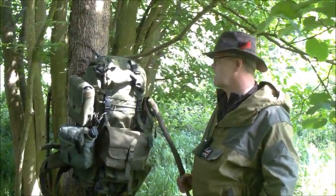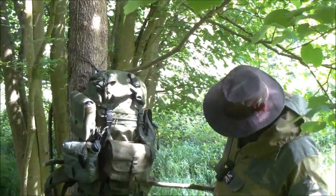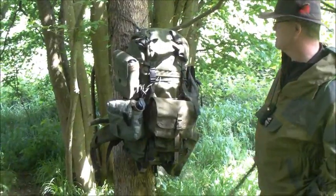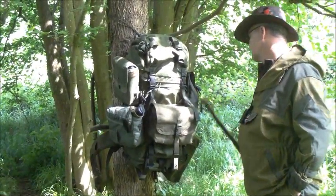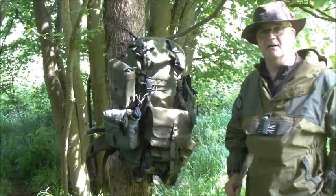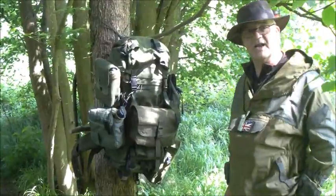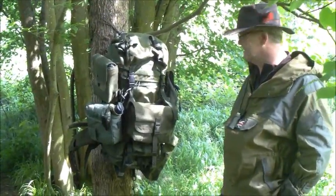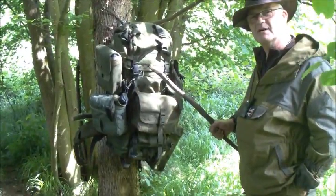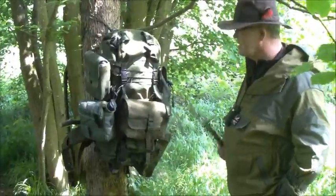It's a small lightweight pack, separated in two halves with a zip underneath here. Brilliant suspension system on it, and I've put my own belt on it, but just of an evening I've got various pouches and I've just pimped it out a little bit. I reckon that's about a 40 litre, mate, is it? Yeah, I'd say 35 to 40. Two systems inside, absolutely brilliant.